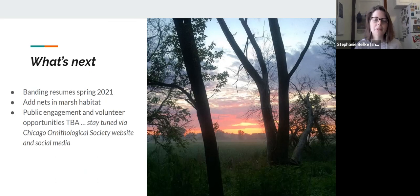In 2021, we're excited to resume bird banding again, starting in the spring, and we hope to add additional nets so we can better sample the marsh habitat at Big Marsh. We also hope to add public engagement opportunities, though we will have to wait and see what restrictions there will be this summer to invite the public out to the station. So please stay tuned to our COS website and social media to find out more about those opportunities.